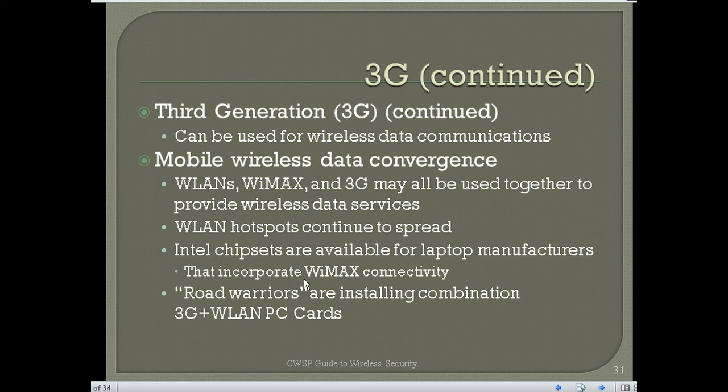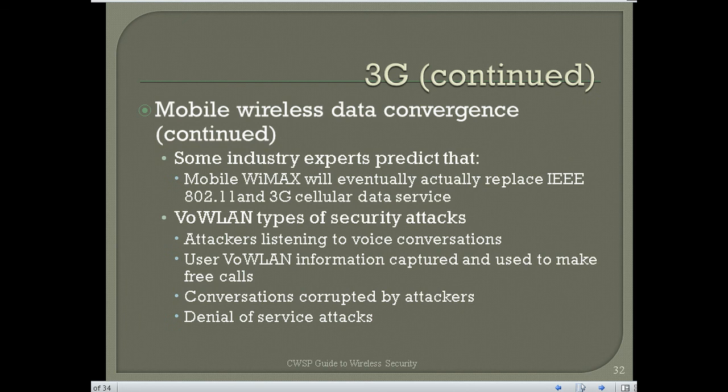We talk about the road warriors. The road warriors are installing a combination 3G and WLAN PC cards, and cell phones are that way now. The smartphones, so that if you're not on wireless, you get on the 3G or 4G, and when you come in range of one of your known wireless access points, you transition to the wireless, which is going to be better connectivity for all of these things.